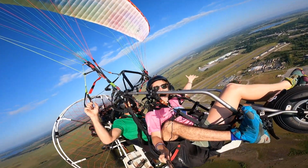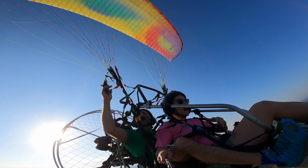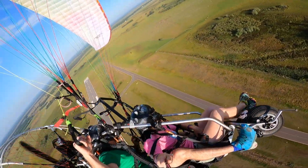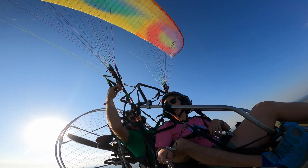As far as the turns go, they're very smooth. The oscillations come out easily. They dampen themselves in about, when you yank really hard one way, about 3 swings, and it's almost back to nothing. I think this would be a great wing that we could do tandem training on as well.